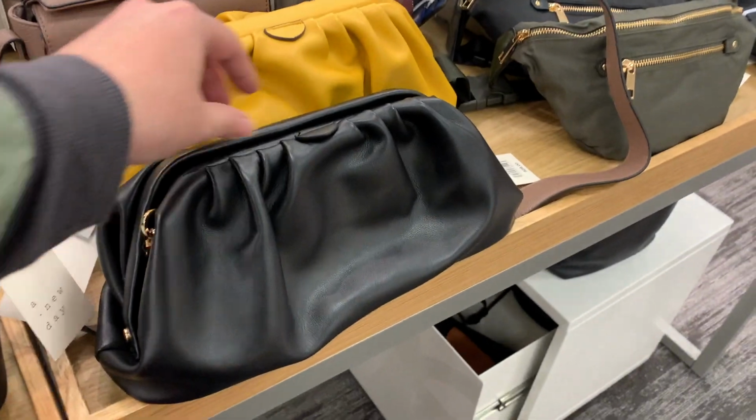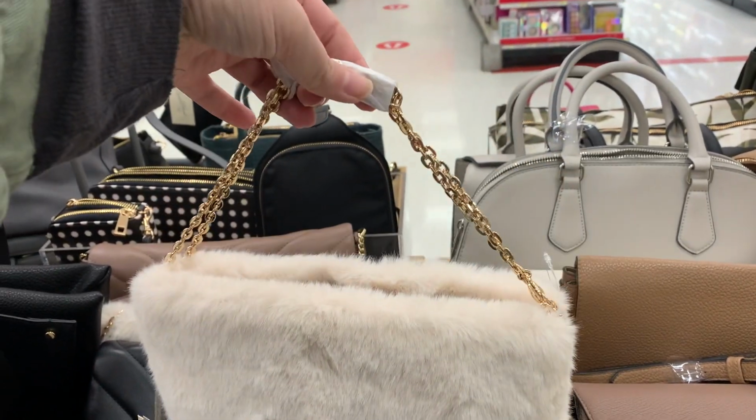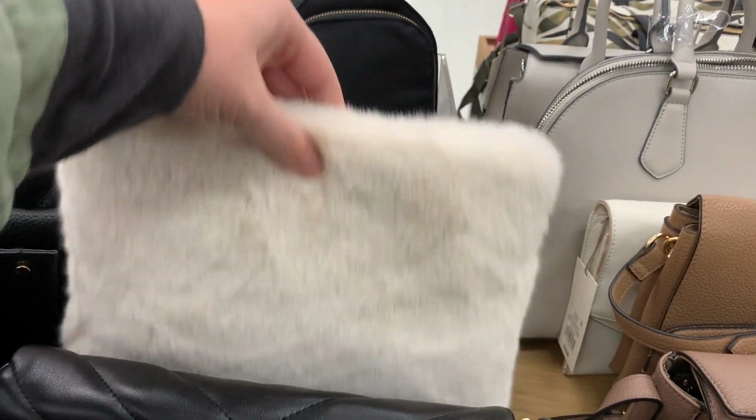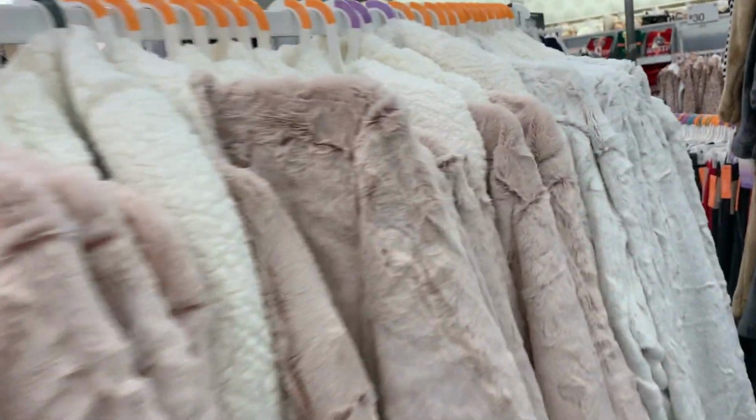If you have a girlfriend or a mom who needs another little bag, I think all of these are on sale. This is cute, but look at this one. It's like a faux fur. You could use it as a clutch. Look at that. It is so freaking cute. This would be a great option for one of your girly girl friends. Let's talk about Target robes.